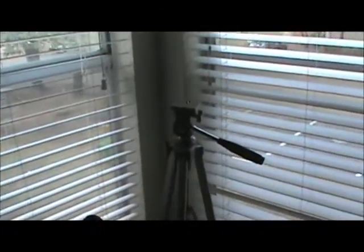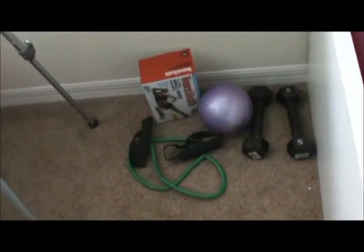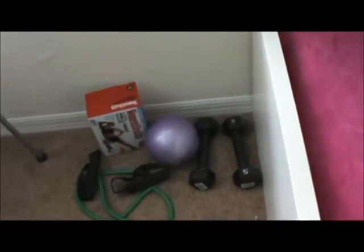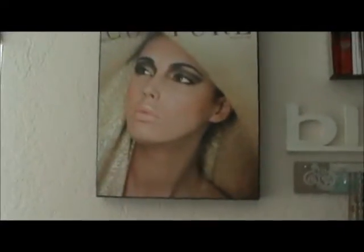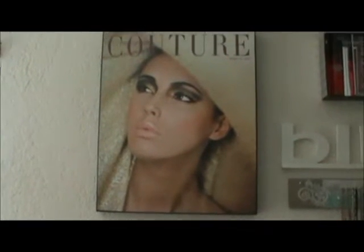And I have a locker. And over here is where I put my tripod, which that is my tripod right here. And then I have my corner with my workout stuff. So that's that. And then over here is my couture pictures, which I absolutely love.